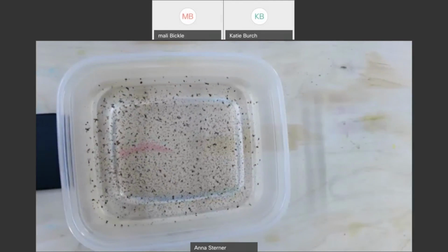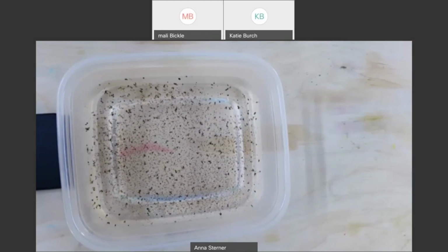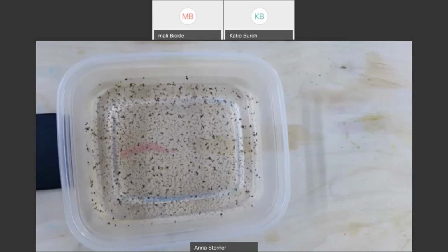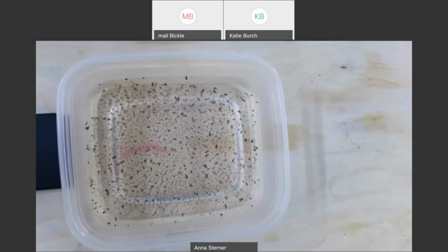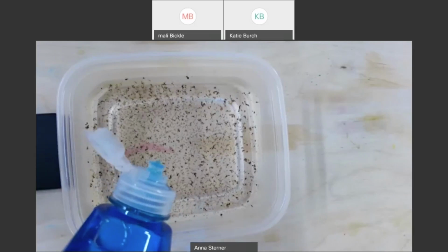Remember that water is polar. It sticks together like a magnet, and these pepper molecules are not. They are non-polar, and so they want to stay separate. So they're very light, and they're non-polar, so they stay floating on the surface of the water until we add this surfactant. So let's see what happens if we add just a drop of dish soap right to the very center.